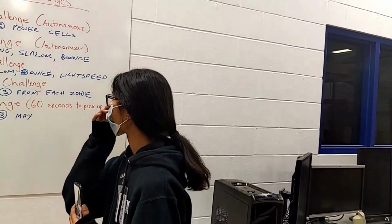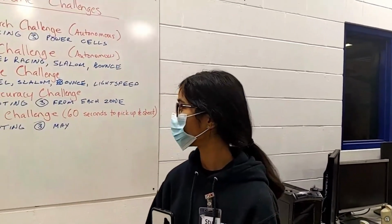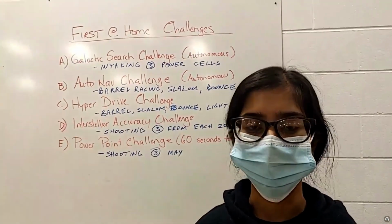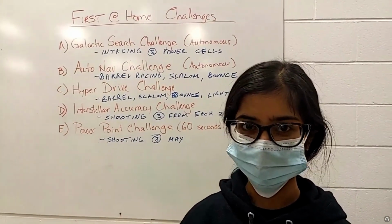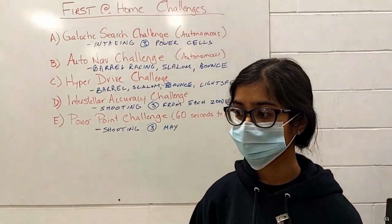For the Interstellar Accuracy Challenge, shooting from each of the zones, as we mentioned, we're really proud of our shooter, and we're really excited to get that going. And then lastly, for the Power Port Challenge, because that involves a lot more teamwork and driver connection, we're really hoping to hone in on our skills to help create the better connection between the human players and the driver station along with the robot.